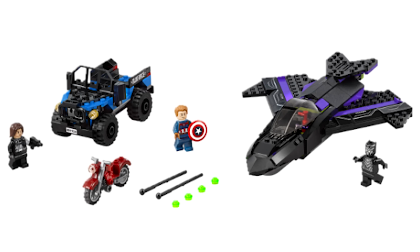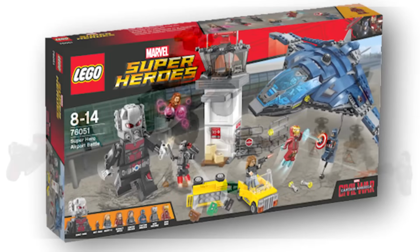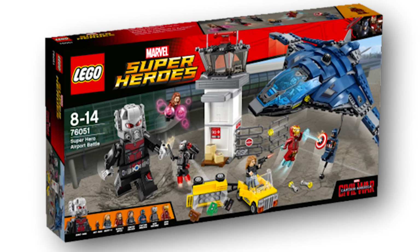And moving right along, there is word of 3 new Captain America sets. I believe these are from the Captain America Civil War movie. They look pretty cool, none of them are too small, and actually one of them looks pretty darn big. And I think it's awesome that we're going to be getting a giant Ant-Man.